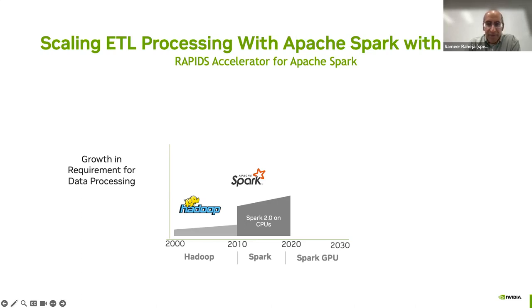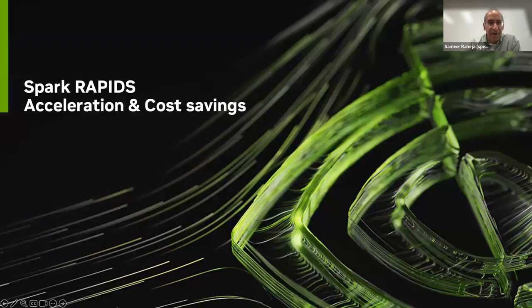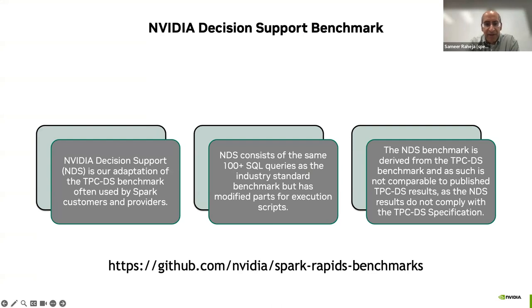When we talk about the data growth going forward in this decade, we think that there is going to continue to be a jump in the amount of compute processing required for this data. And one way to approach this problem is to use GPUs with Spark. So I want to talk about using RAPIDS Spark to accelerate compute for existing data while addressing the cost savings problem. And the way I want to start is to talk about a benchmark called TPC-DS.